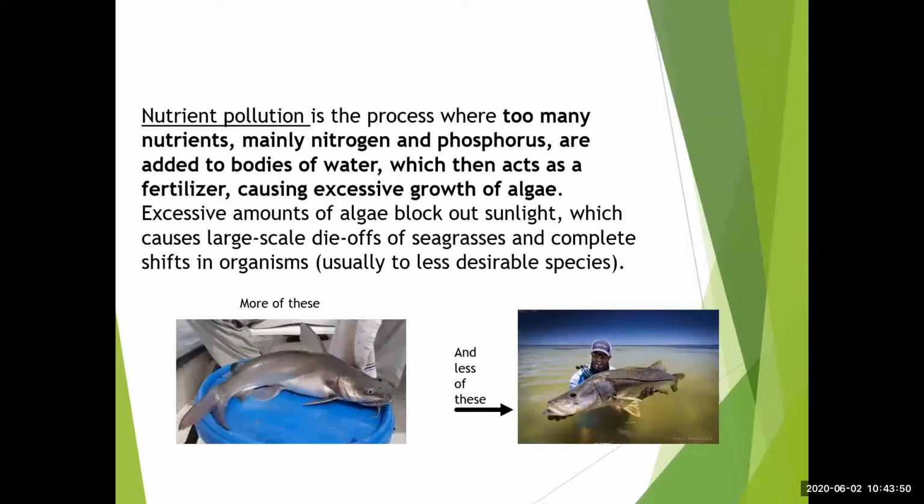So nutrient pollution is a process where too many nutrients, mainly nitrogen and phosphorus, enter bodies of water, and then they act as fertilizers, causing excessive growth of algae. Excessive amounts of algae block out sunlight, which causes large-scale die-offs of seagrasses and can cause complete shifts in organisms. And usually it's to less desirable species, so you end up with more catfish and less sport fish.